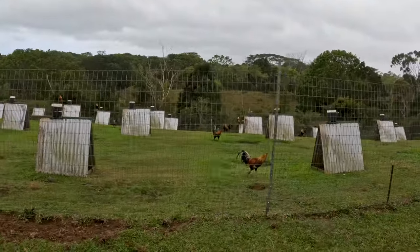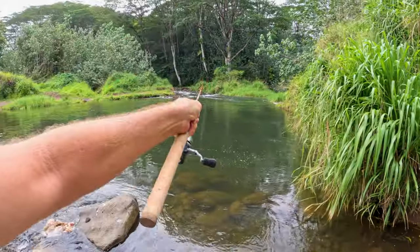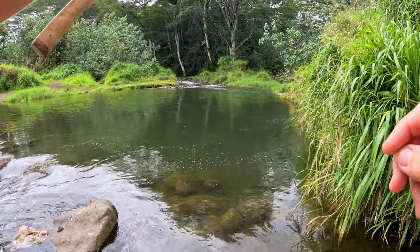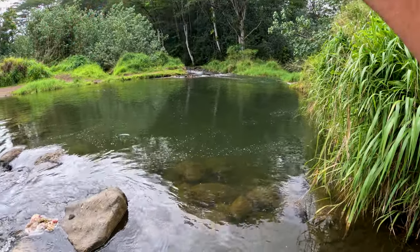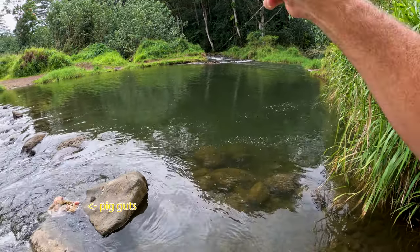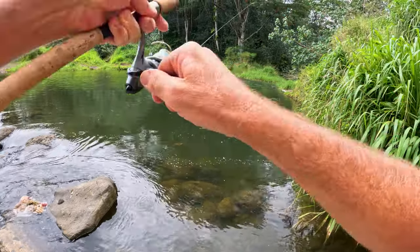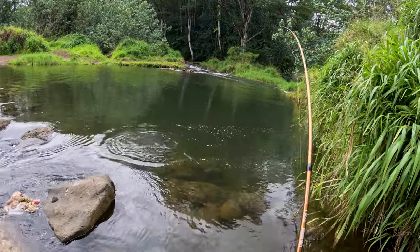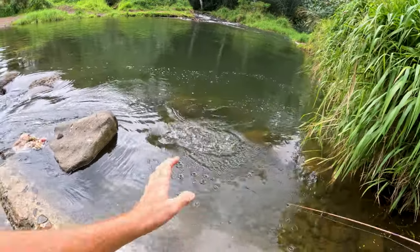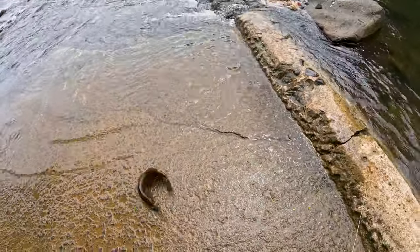Some good looking roosters. I did not think he would take it. Whoa. Third cast. Good size one. Everyone swims here, so I was shocked that he'd take this. That's a good start to the day. This lure's cherry. Wow. Lovely looking fish. Oh, wow. Hey, bud.